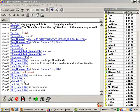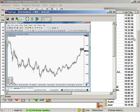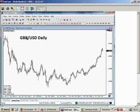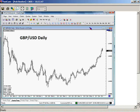Oh, so now it's going to work, huh? There we go. This is the daily chart. X-Tick is back. Thank you, everybody, for letting me know. Here's the pound dollar daily chart. It's looking good, people. Daily charts moving up.